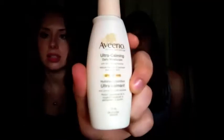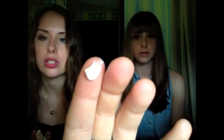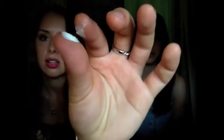And after body, I'm going to show you something for your face, which is a longtime favorite of mine. It's the Vino Ultra Calming Daily Moisturizer. The reason I like this one is because it's SPF 30. Just to show you the consistency, it's not super thick, but it's awesome.